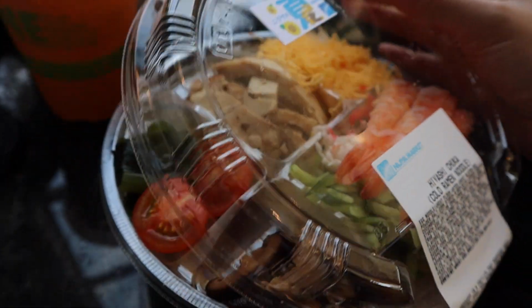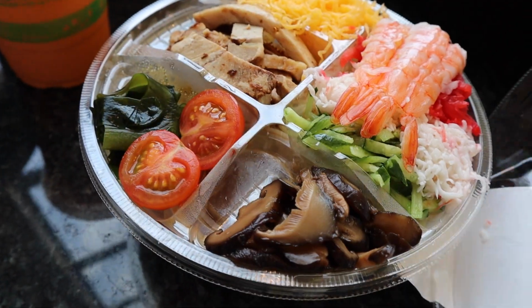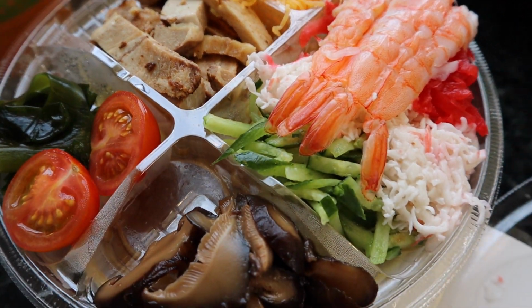Not too sweet. It's just ripe. Mushrooms are cooked really well. The cheese was a nice taste. So yeah, surprisingly it was good. I never really liked the idea of the cold noodles, but this one's really good.